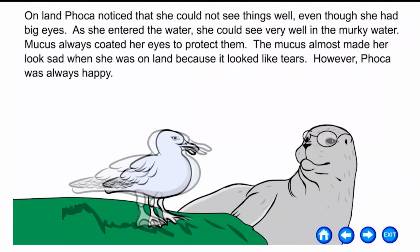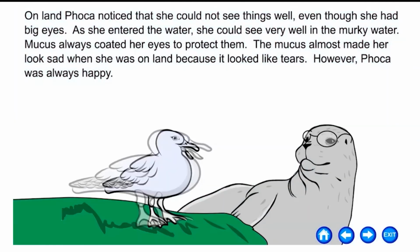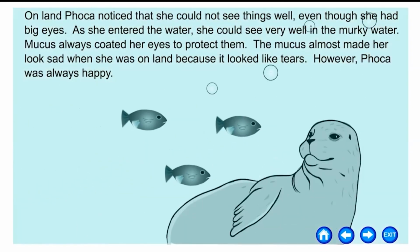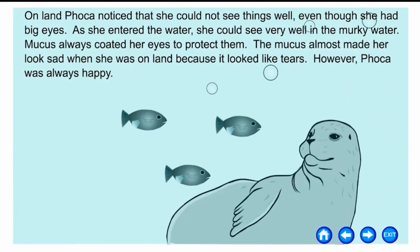On land, FOCA noticed that she could not see things well, even though she had big eyes. As she entered the water, she could see very well in the murky water. Mucus always coated her eyes to protect them. The mucus almost made her look sad when she was on land because it looked like tears. However, FOCA was always happy.